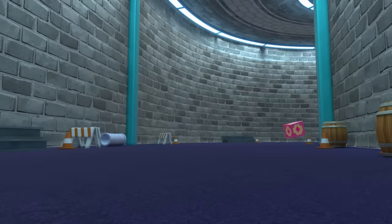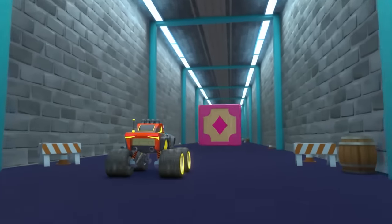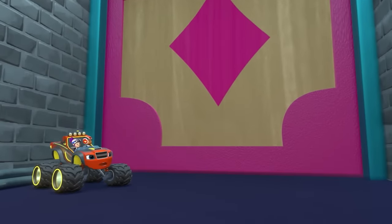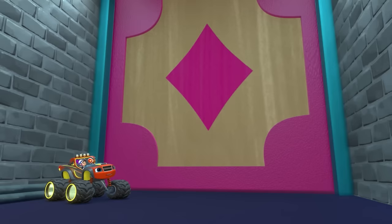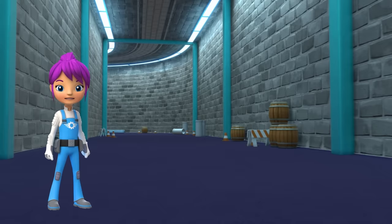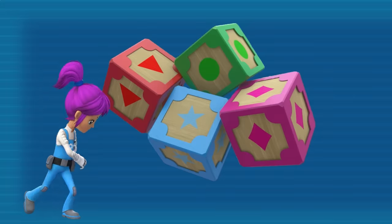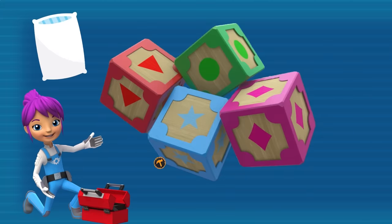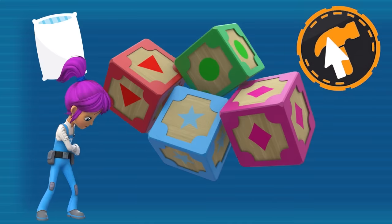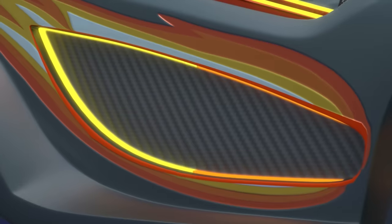These are get bigger blocks! Please, watch out! Whoa! Uh-oh, it's a get bigger block! How are we gonna get past it? Systems check! What does Blaze need to get past the get bigger blocks? A pillow or a smashing hammer? Right! Blaze needs a smashing hammer to get past the get bigger blocks.